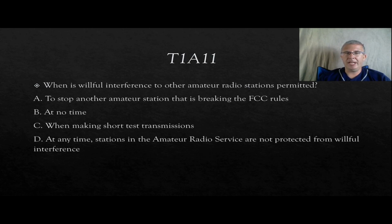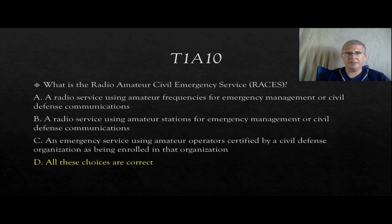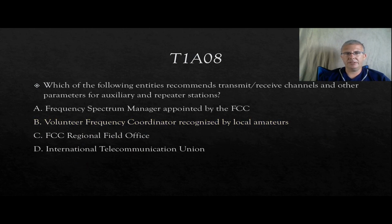But the reality is, are you allowed to do it? And the answer is no. At no time are you allowed to do this. So, real quickly, we're just going to go through them all. I'm going to read the question, read the answers, and then say nothing. This is a part of the video where, as you're studying, you're going to want to start at this point and then listen to the questions and try to get them right. So we're going to go all the way back.